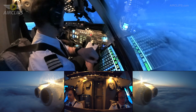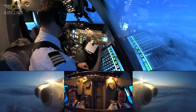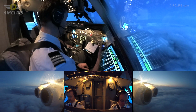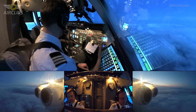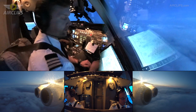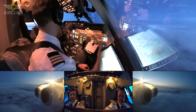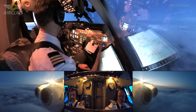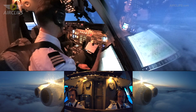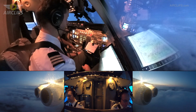Scanwing 53 Echo, contact arrival 119.405. 119.405, Scanwing 5 check. Scanwing 53 Echo, arrival, descend to 2,500 feet, continue present heading. Descent altitude 2,500 feet, present heading, Scanwing 5 check. 25 set, heading green. Checked.